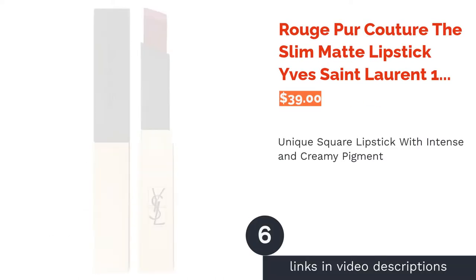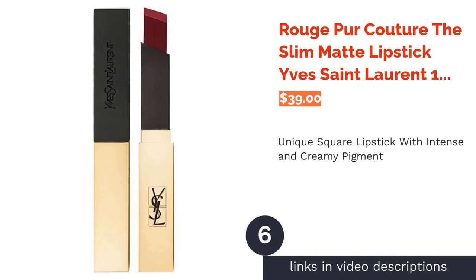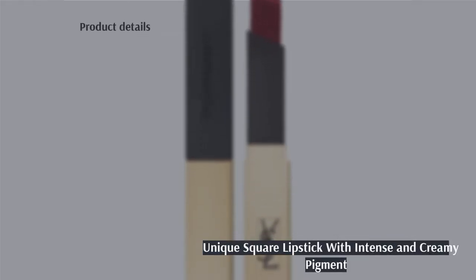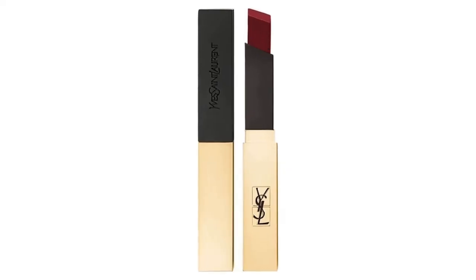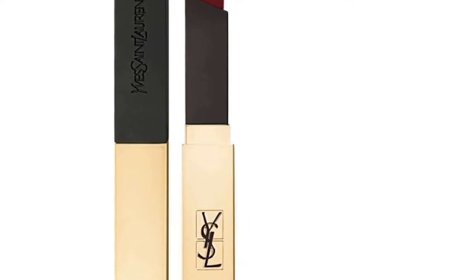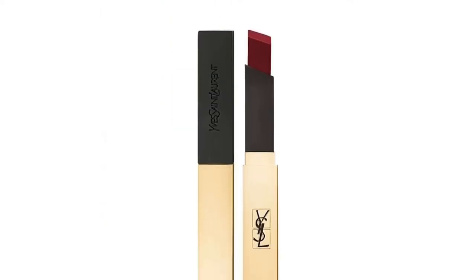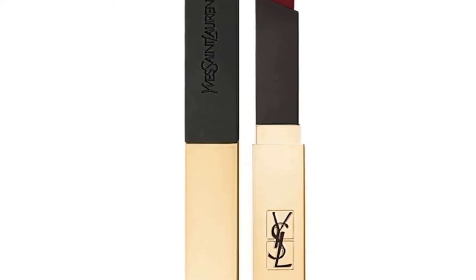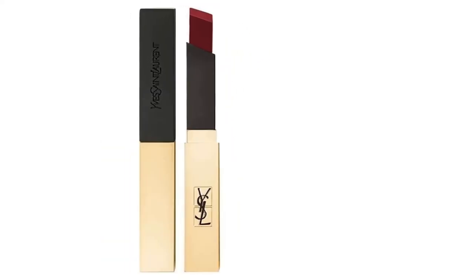The next product is Rouge Pure Couture The Slim Matte Lipstick Yves Saint Laurent 18 Reverse Red Bordeaux. An award winner of Allure Best of Beauty in 2019, this YSL lipstick is loved for its luxurious and highly pigmented color that complements all skin types. The weightless, creamy formula is easy to apply and can give you your desired color in just a few swipes. It's also got a unique, square-designed tube. The long-wearing formulation means fewer reapplications.